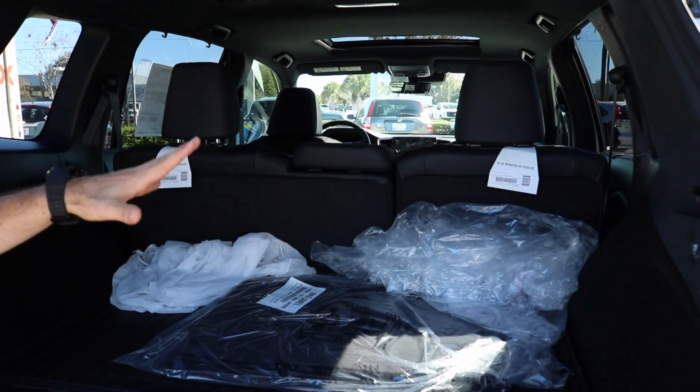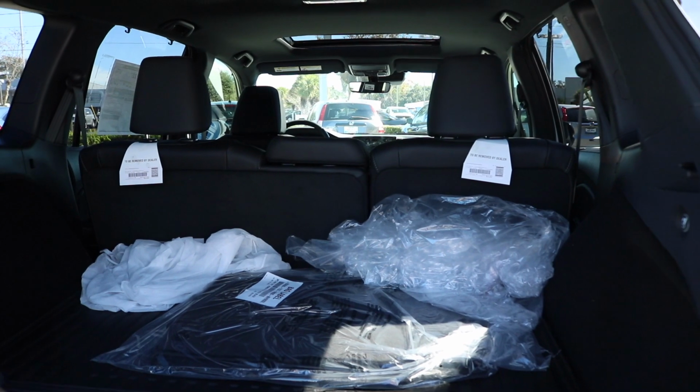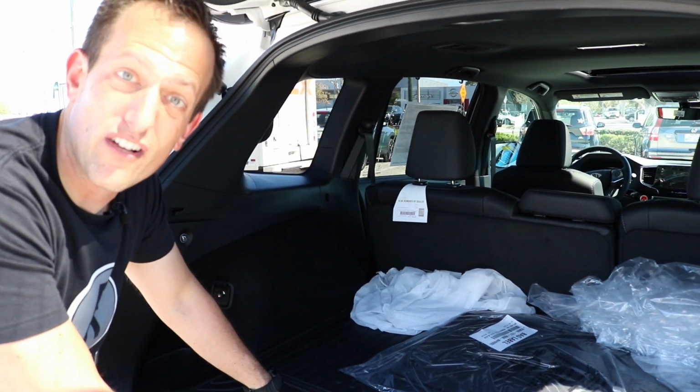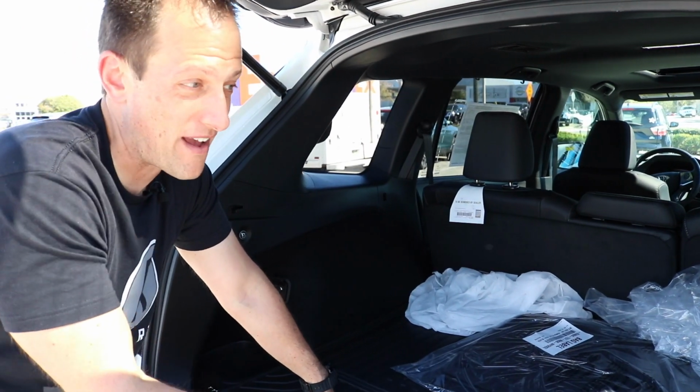But right off the bat, even with the seats fully up and all the way back, tons of room. Remember, there's more space inside this Passport than the Pilot. How did Honda do it? I don't think they're gonna tell us. It's one of those things, if they tell us, then they have to kill us.